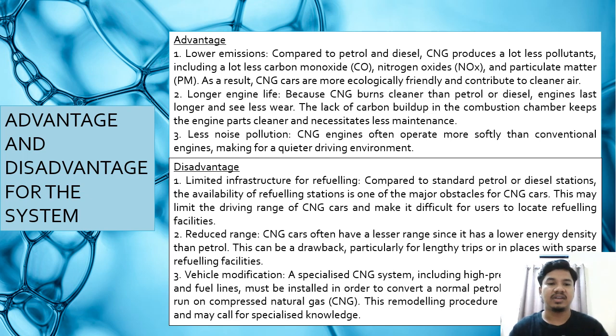Next, advantages and disadvantages of the system. For advantages, number one, lower emission. Compared to petrol and diesel, CNG produces a lot less pollutants, including a lot less carbon monoxide (CO), nitrogen oxide (NOx), and particulate matter (PM). As a result, CNG cars are more ecologically friendly and contribute to cleaner air. Second, longer engine life. Because CNG burns cleaner than petrol or diesel, the engine lasts longer and sees less wear. The lack of carbon buildup in the combustion chamber keeps the engine parts cleaner and necessitates less maintenance. Number three, less noise pollution. CNG engines often operate more softly than conventional engines, making for a quieter driving environment.